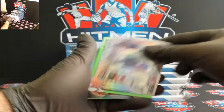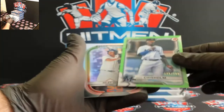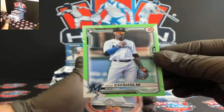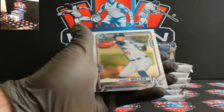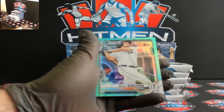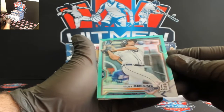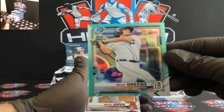Is this a store? Twins, triple. And you got Jazz Chisholm, 240 out of 399 for the Marlins, Miami. Riley Green, Bobby Miller, Paulson, Tucker, Kabali. You got a Riley Green Blue. That one's 98 out of 125 for the Tigers. 98 out of 125, Riley Green.